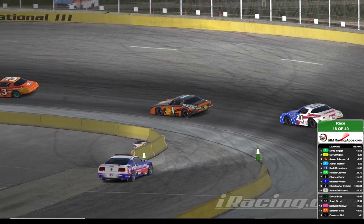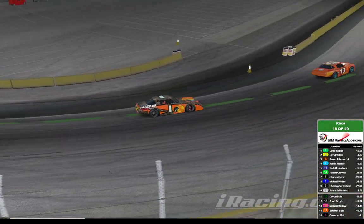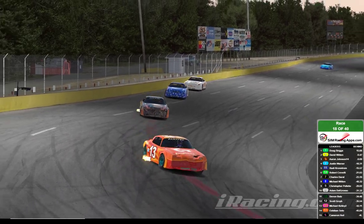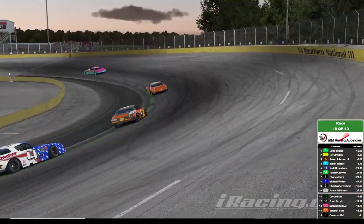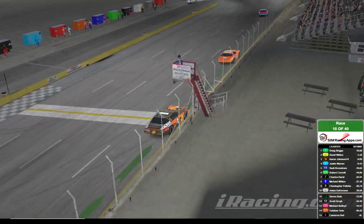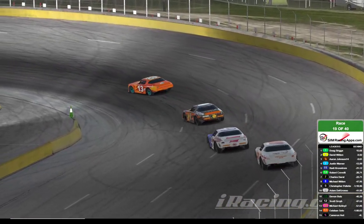Soto closing on Michael Kelly. Kelly currently running in the 13th spot. That would be the next to the last car on the lead lap. So Soto closing on Kelly, Briggs closing on Soto. Things could get interesting as we begin lap number 19.